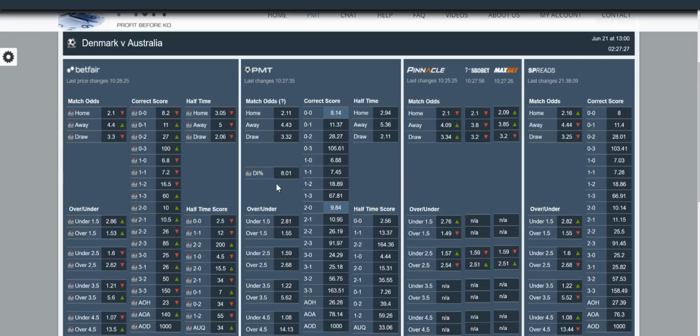Low or high draw inflation. Get on one of these two. Keep an eye on what unders are doing. If unders are drifting up, then it's more likely that the dog are going to drift and the favourite come in rather than the draw's going to drop. When the unders drop, it's more likely that the draw is going to drop, and when these two drop, the low scores like 0-0, 0-1, 1-0, 1-1, the low scores drop as well. So, get on these trades.